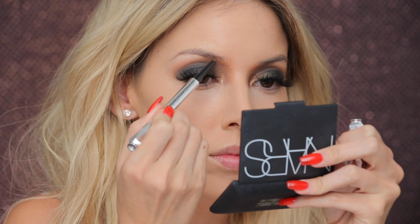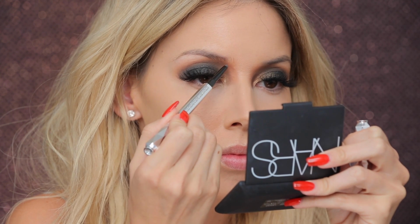Now I'm gonna add my brows, and I'm using the Goof Proof Brow Pencil number 4 from Benefit.